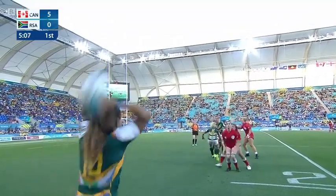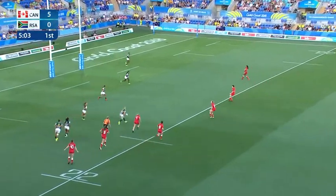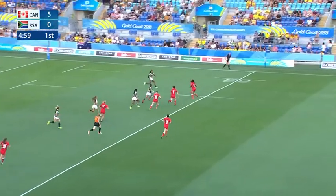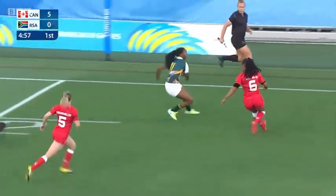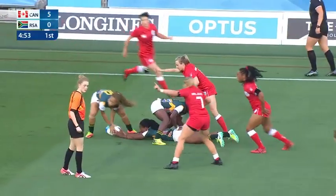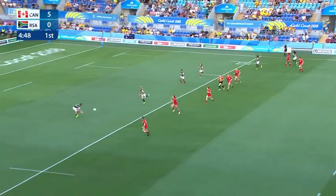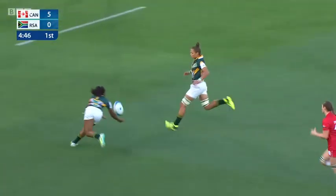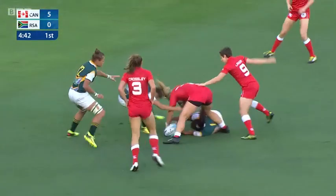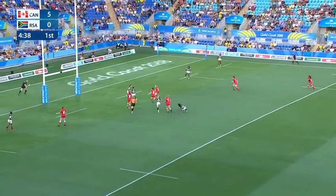3 forwards, 4 backs in sevens. And so the abbreviated line-out taken by South Africa. And a little skipping run by Jordan. Just failed to qualify for the 7 series. South Africa beaten by China in the qualifying match in Hong Kong, run in conjunction with the Hong Kong Sevens.